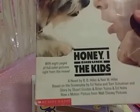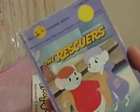Then we got Honey, I Shrunk the Kids. I didn't know that they made this into a book, but yeah. And it's got 8 pictures from the movie. And this is really cool. The Rescuers. Didn't know that was a book either, so I was excited to see that. Again, another thing that I probably have, but I don't know, I was in a rush. Babysitter's Club Super Special number 8, Babysitters at Shadow Lake.